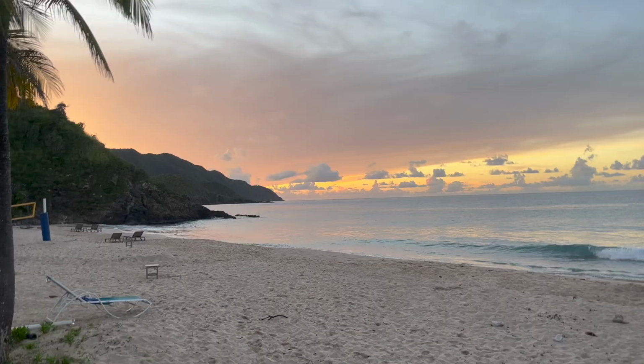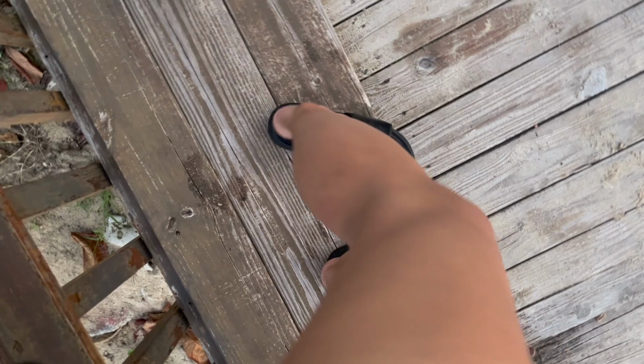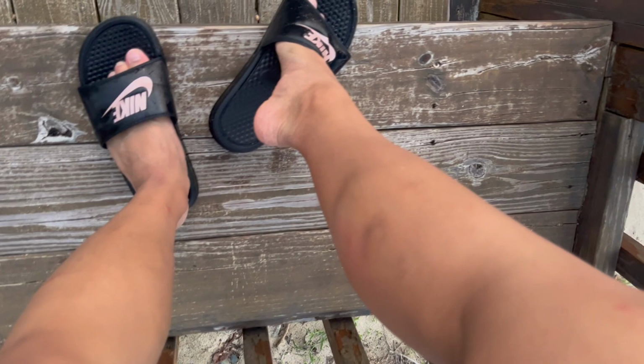Got a great sunset going. The weather is pretty nice. There's really tiny bugs, and I'm just getting bitten everywhere. They're just like mosquitoes, but not mosquitoes at the same time. Very, very annoying. Can't really see them on the camera, but I'm getting eaten alive right now.